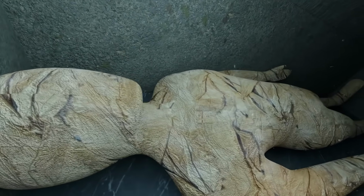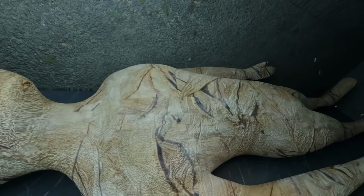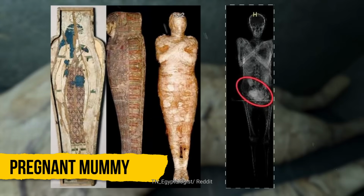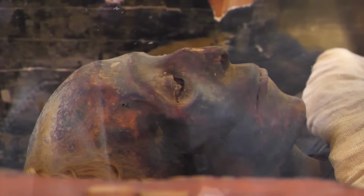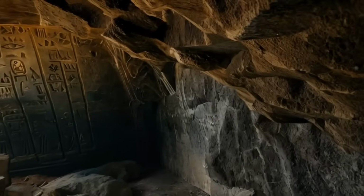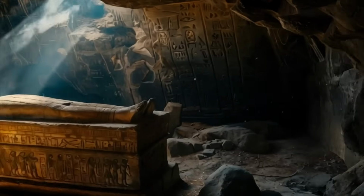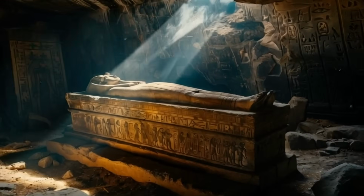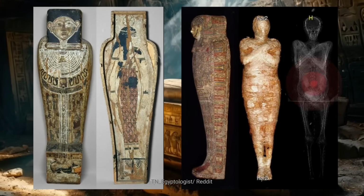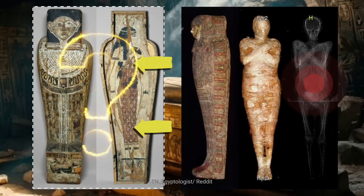Another interesting one was that scientists and Egyptologists have discovered the first ever pregnant mummy. Now, even if we know quite a lot about mummification processes, we keep making discoveries that open new doors into the lives of ancient Egyptians. It took so long for someone to find out this mummy was expecting at the time she was embalmed because she was placed in a male's coffin.